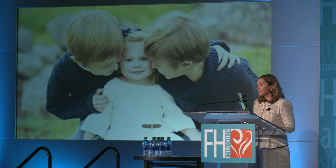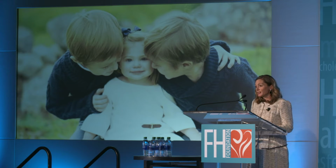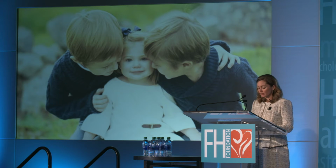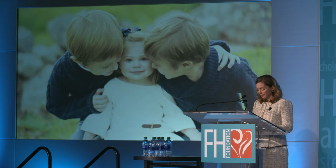The bottom line is FH cannot wait. We need more awareness, we need more understanding, and we need more action on behalf of the medical community. Policymakers and those of us living with FH can make a difference, and we have to find every individual living with FH who is undiagnosed so that we can find them and treat them early enough before it's too late.